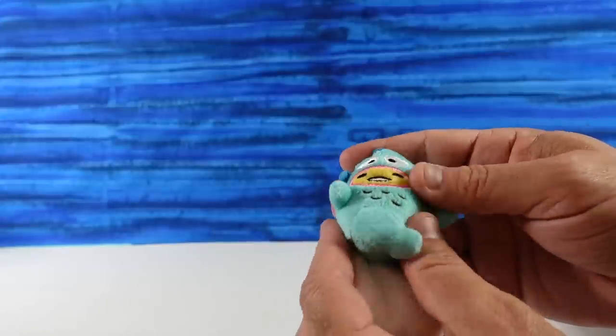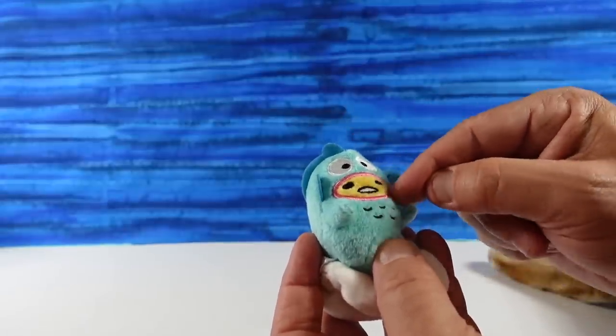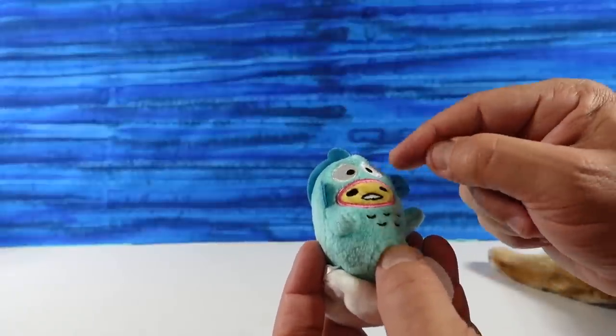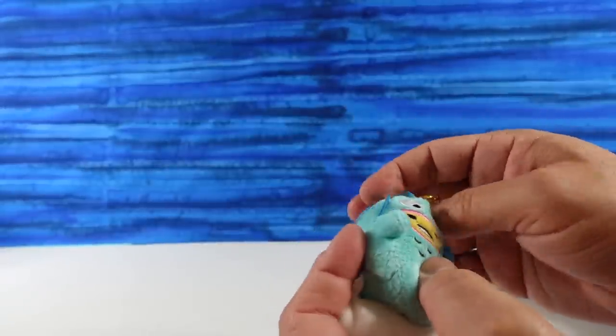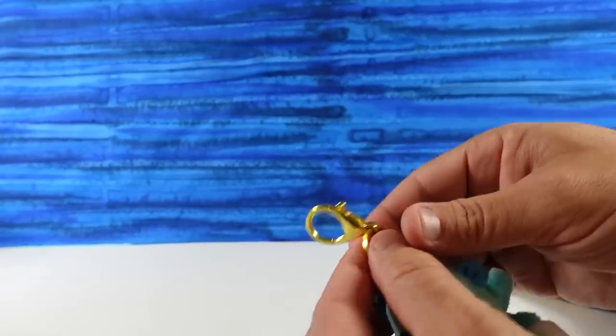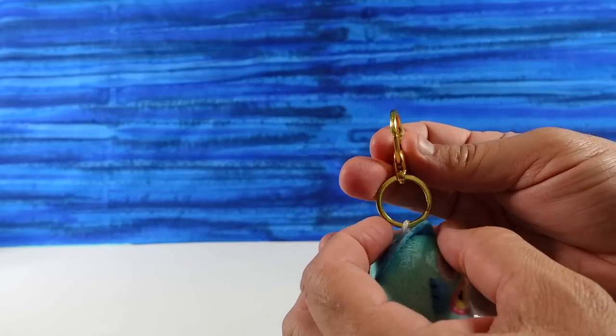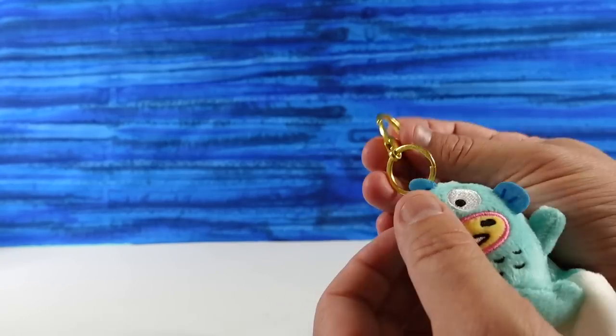So the plush on these is soft. It has embroidery details like the little gills, the pink around the face, the eyes, and the mouth. And then these eyes are all embroidered on. The little fins are felt. See, I've now felt them. Funny. And we have a heavy-duty hanger clip. It's gold tone with a big lobster claw on it. A big meaty claw.